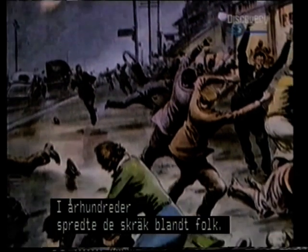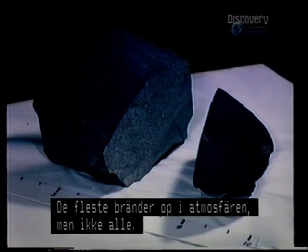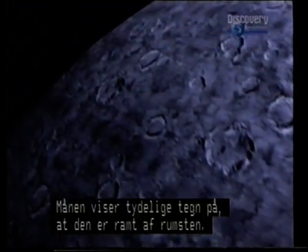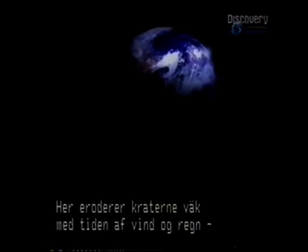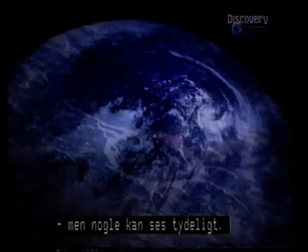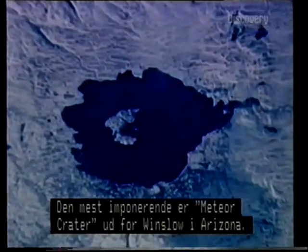For centuries, the sight of one struck fear and awe. Most of them burn up in the atmosphere, but not all. The moon clearly shows the visible dents and scars of impacts from outer space. And like the moon, the Earth has also been hit. Here, most craters are eroded away by millions of years of wind and rain, but some can still be seen quite clearly. The most impressive is Meteor Crater, near the town of Winslow, Arizona.